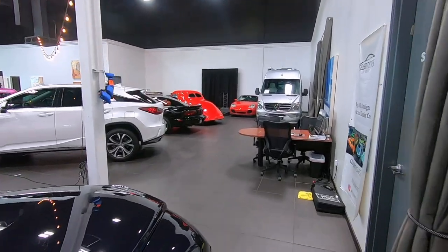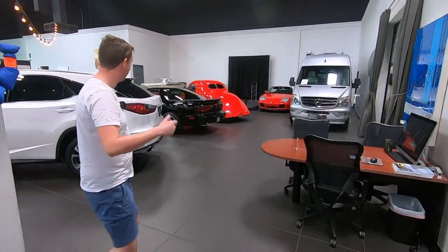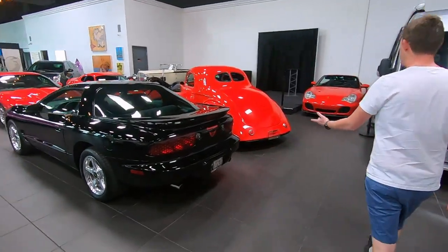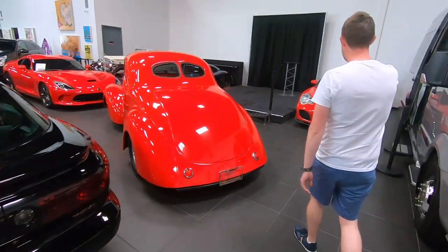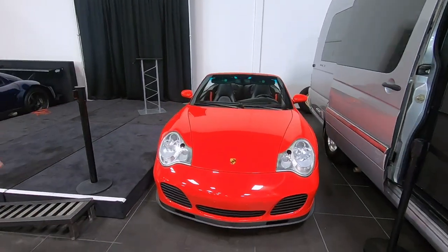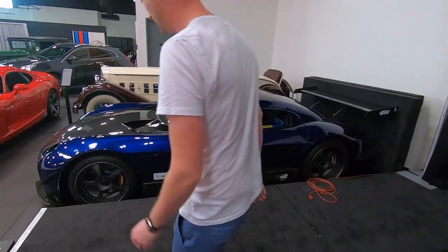Oh, we need to go and see the Trevor. There's a Trevor here. Let's come and see the Trevor. Pontiac Firebird. Some of this stuff's unreal. A 996 eggplant convertible. Look at this. This is just class.